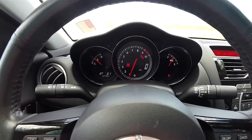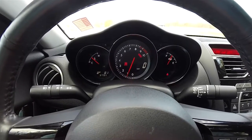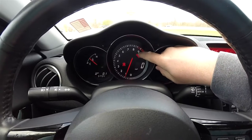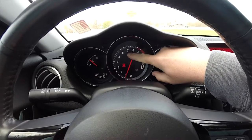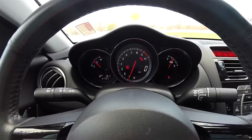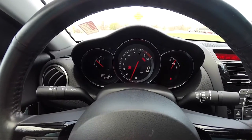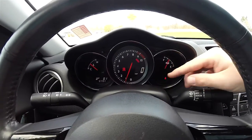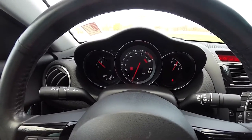Full instrumentation. This vehicle currently has 57,731 miles on it. It does have a dynamic red line as well. The colder the engine, the lower the RPMs for the red line. With a tachometer at 10,000 RPM. Does have a digital display for your speed. And of course you have your fuel gauge, and on the other side you have your coolant temperature gauge.